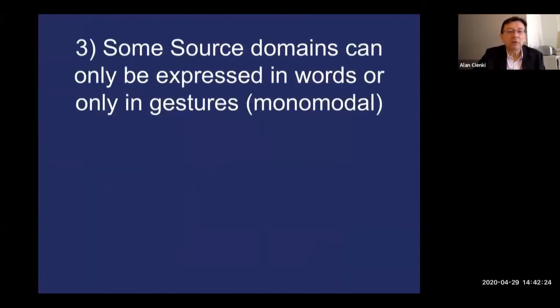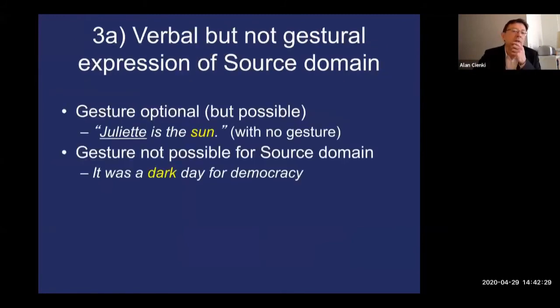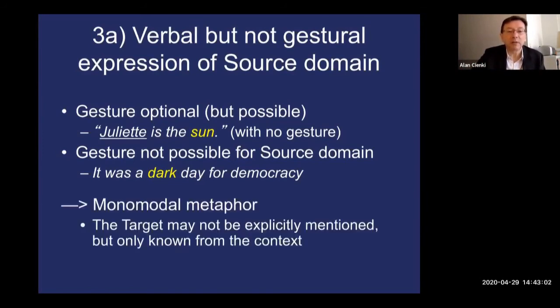We take another example. Sometimes we have expressions for which you really could not have a gesture. So, Juliet is the sun. Okay, maybe you could show something, but maybe you didn't. But something like a dark day for democracy, if you think of like colors or light and dark, there's not a good way to show that in space exactly, unless you do something bizarre with like an enactment of making a shadow or something like that. We don't have obvious ways to spatialize those kinds of concepts. Not all concepts can be easily rendered in space.